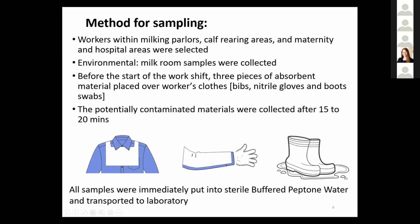So workers were selected within the milk parlors, calf rearing areas, maternity and hospital areas. And the samples from the milking room were also collected as an environmental sample representation.